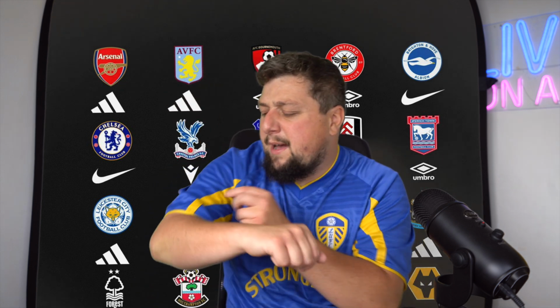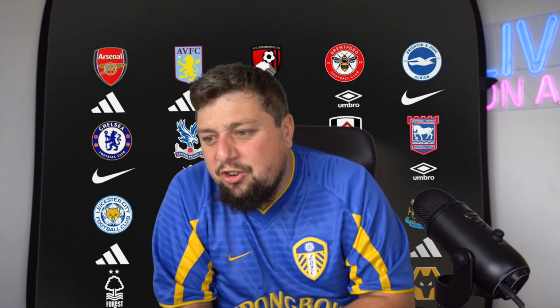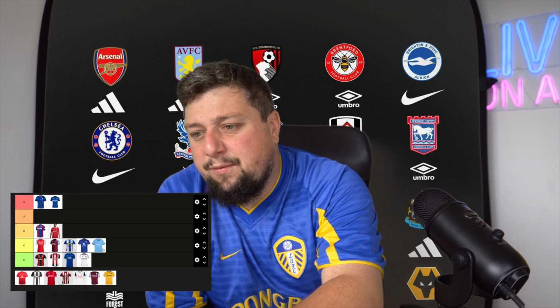Yeah, there's a nice bit of detailing on the shirt sleeve. I get that. But again, there's just not much happening, is there? Bit of light blue, bit of dark blue, white lettering. The Etihad logo does look smart, to be fair. Other than that, it's just a bit bland. So, yeah, again, C tier for me, unfortunately.